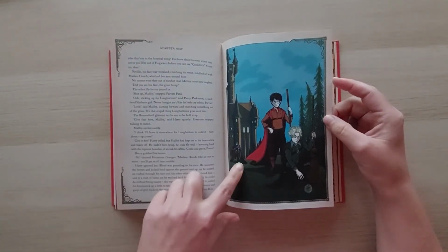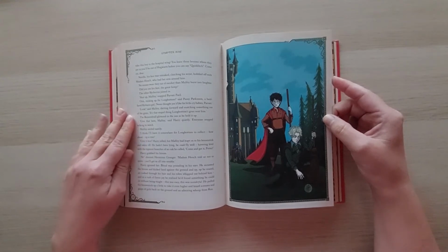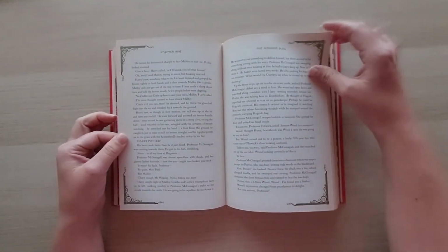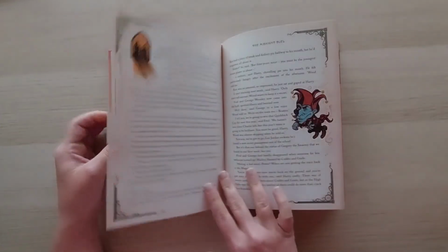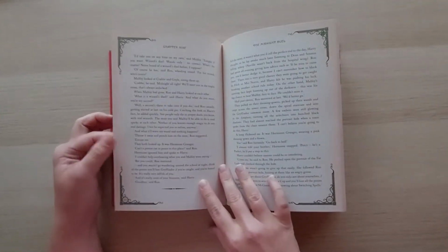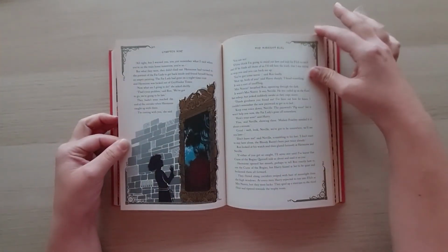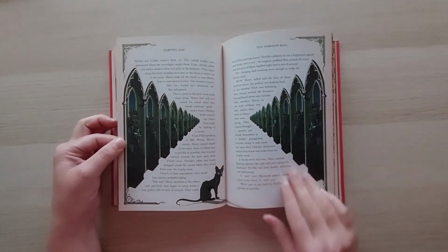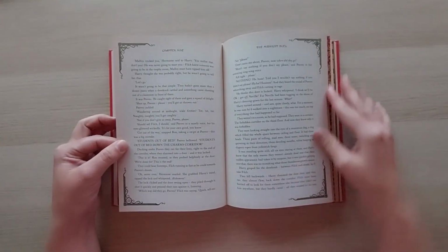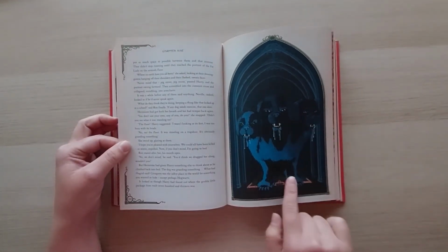And there we have a sneak peek of, I think that's Madame Hooch, taking Neville to the hospital. And Fluffy standing on the trapdoor.